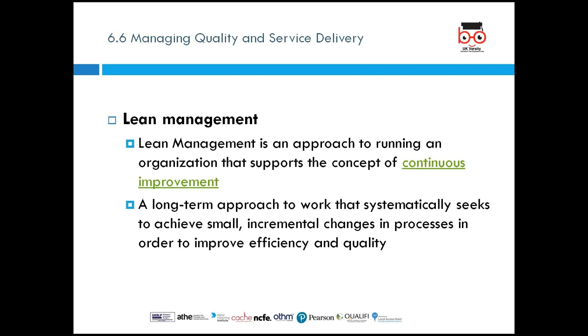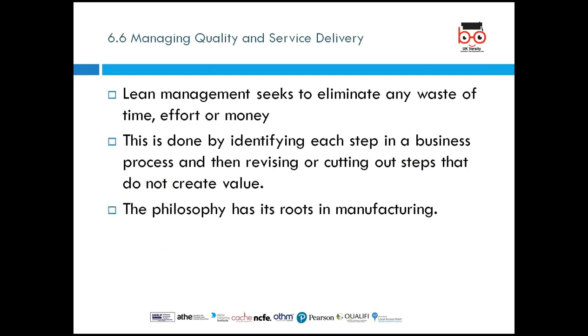Let's look at other methods. Lean management seeks to eliminate any waste of time, effort, or money. Let's note here carefully: lean management seeks to eliminate any waste of time, effort, or money. How do we explain this in terms of the care environment? If you look at accident and emergency, one will expect to go there and have things done quickly, but you turn out to spend 4 or 5 hours in accident and emergency.